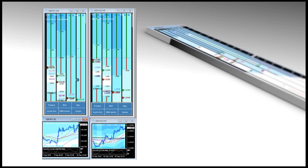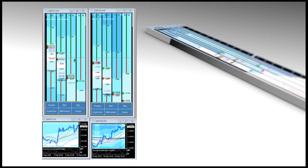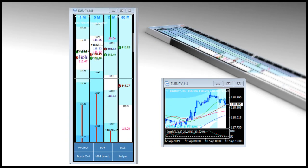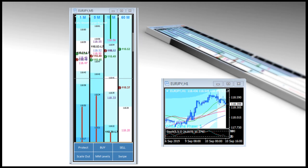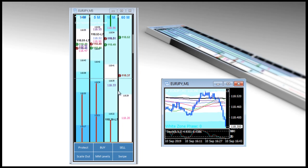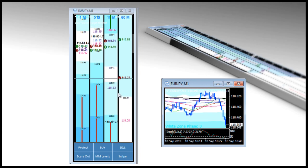What do we see here? Cable never came down to our 5-minute box, but you can see the white zone has expanded on the 5-minute, showing the strength of the potential of a 5-minute trend. All of a sudden we are getting a little action. We're getting this dollar yen moving lower. It looks like the yen crosses, as Ken was kind of saying. The yens are starting to push back a little bit. Let's see what happens here. We might be able to do something on this euro yen for a few pips.